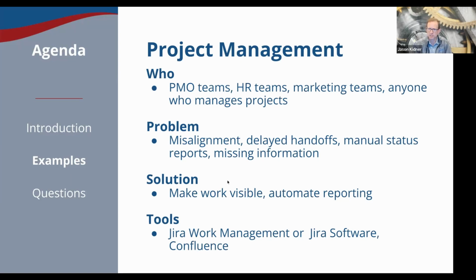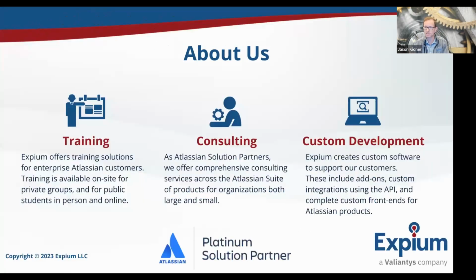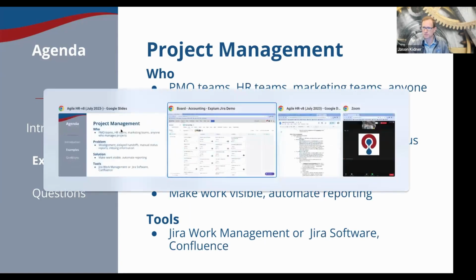So the solution here is to make work visible and to automate reporting, and we're going to see that specifically in tools in Jira. We're going to look at Jira Software. This could be done in Jira Work Management as well. And we're also going to look at how the information in Jira Software can then be automatically shown in Confluence, and how that'll save you a lot of time in making your status updates or reports. So let's go into the tools themselves.